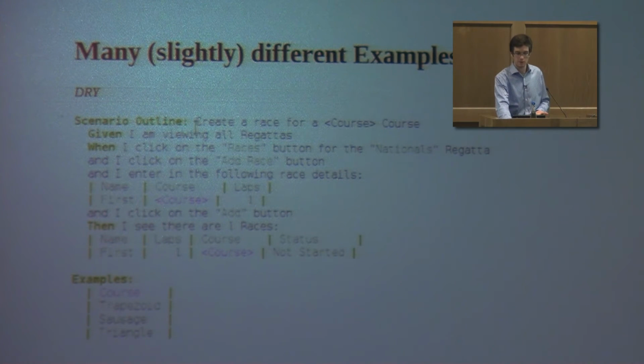So you can see here, the scenario would be create a race for a something course. So, create a race for a triangle course. You can pass it in here, and you can use it anywhere else at all. You can use it within tables, within buttons, or within strings, anything like that.